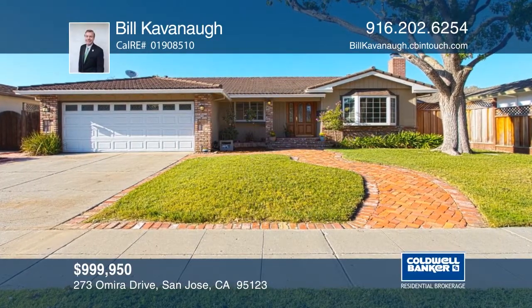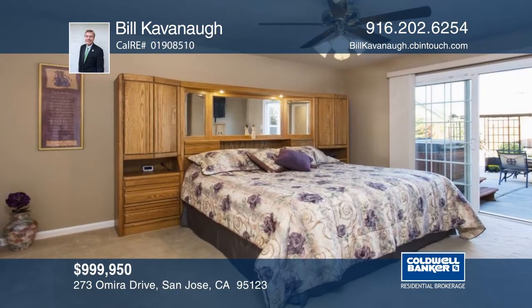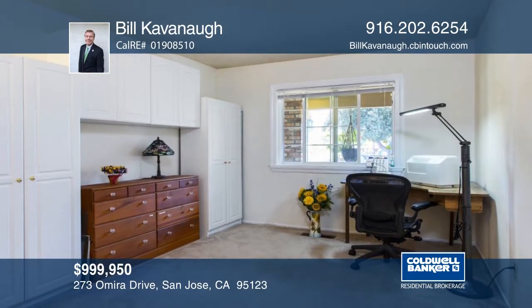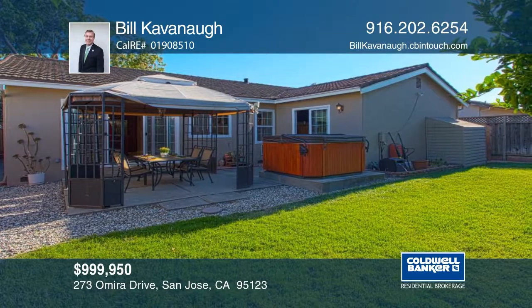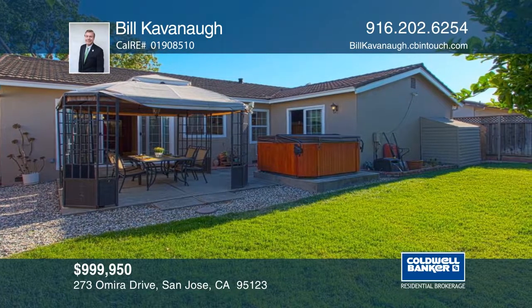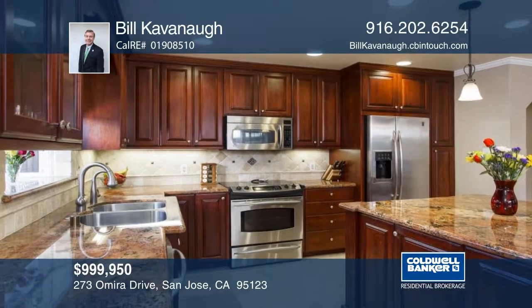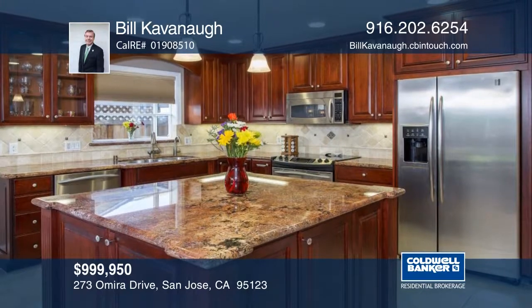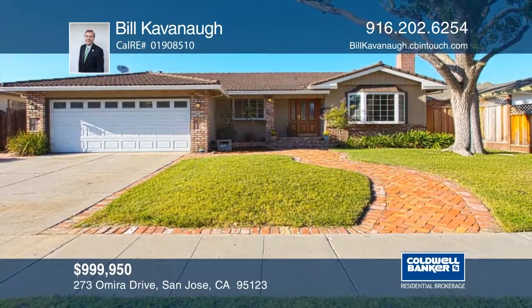This beautiful move-in ready single-level home offers four spacious bedrooms and two baths. It features a tranquil open floor plan, porcelain tile floors, and an inviting backyard with a spa and a gazebo. The elegant kitchen includes custom cherry cabinets, granite countertops with travertine backsplash, stainless steel appliances, and an oversized granite island. For a tour, call Bill Cavanaugh.